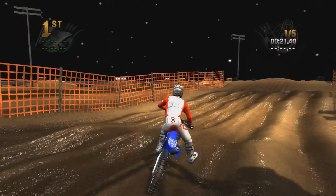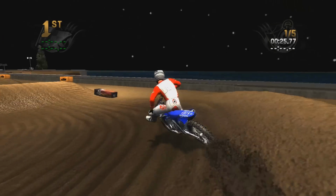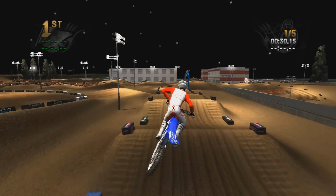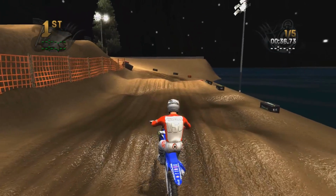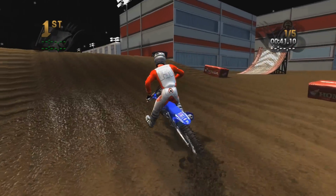So there's a bunch of things I have to say about this track. It's super awesome, but it was really hard. I know I said that Red Ryder's 2019 Daytona track was hard. Well, I felt like this was even harder. It took me forever to figure out how I wanted to go about it.